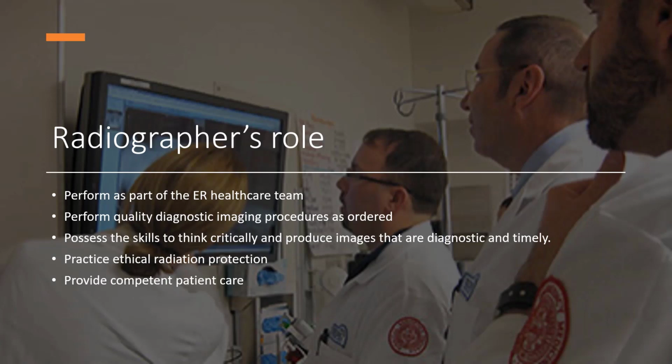What is the radiographer's role in working with the trauma or the ER healthcare team? The first thing is you have to perform as part of that team. When you're doing emergency type x-rays, they want an experienced tech that can perform quality diagnostic images as ordered and bring the images to the physician quickly. You need to possess the skills to think quickly and produce images that are both diagnostic and timely.